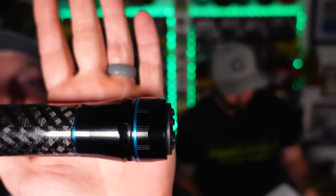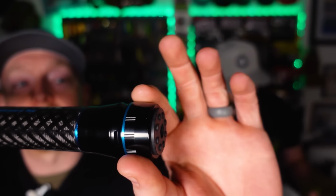Look at that handle. Now there's some air here, like some slits here to let air through so that when you're collapsing the net, there's no air pressure building up inside the tube. And then when you're extending it, same thing. It makes this a really easy operation when you're extending.